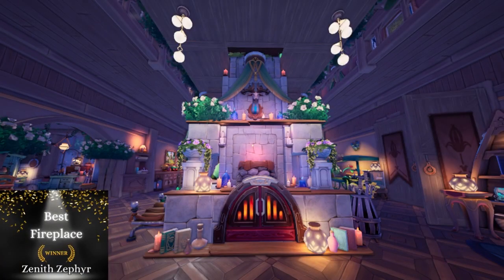Zen didn't only make an incredible multi-tiered fireplace, Zen created a fireplace that from her top level, you could fall down through and end up in a jail. Yes, that is a real thing that Zen designed. So that is why Zen had to take home the prize for best fireplace.